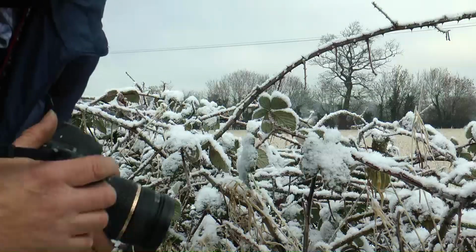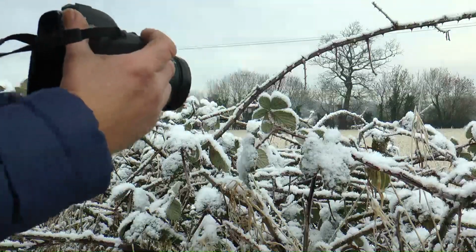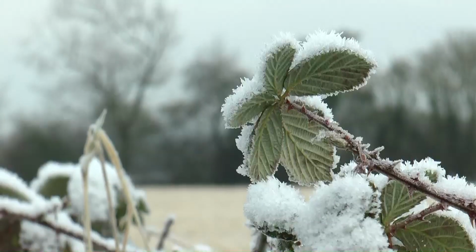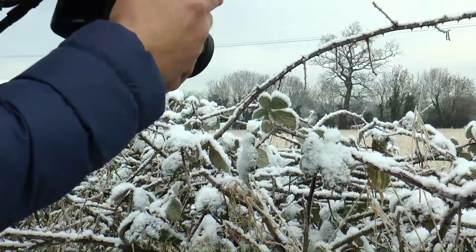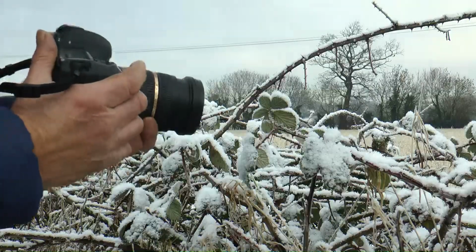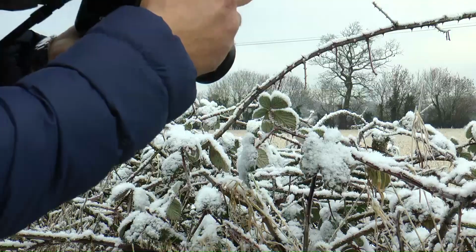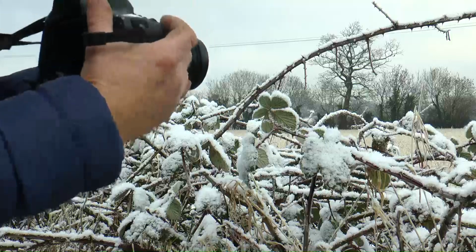So don't forget to get in close with your camera. If you've got a macro lens, get some nice close-ups of the little snow on the actual leaf itself. Quite interesting. Use manual focus whenever you can, but auto is also okay. Let's do it in manual this time. I've just done an autofocus one. That saves your camera hunting for the actual focus point. So you can use it.